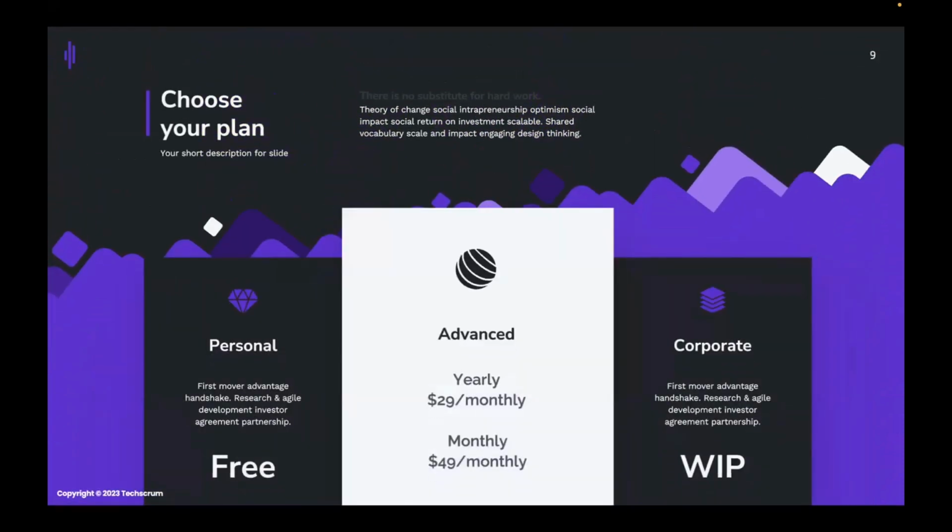Lastly, we have our plans. We currently have 2 different kinds of plans for our users. One is the free plan, which is designed to attract more new customers. And the other is the advanced plan, where users can choose to pay monthly or yearly, based on their preferences and their own needs. We also offer a refund option with a specific time frame.